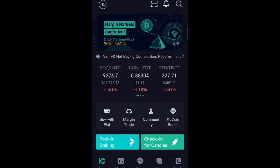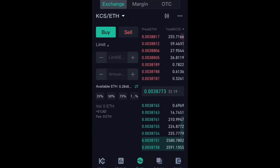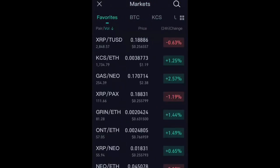All right, so let's take a look at trading here. So I'll tap the trade. So there's my buy, sell. I was looking at the KuCoin token. I don't know what advantages I get with that, but probably some discounts on my trading costs. So let's look at XRP.